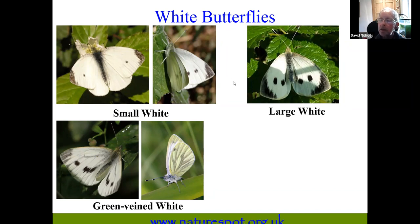The large white caterpillars, they hunt in packs. So that's the one particularly that gardeners don't like, because once the eggs are laid on your brassicas and the caterpillars hatch out, if you've got 50 caterpillars, they can soon munch through your vegetable patch. The small white will also feed on the same kind of food, but the caterpillars disperse and they feed singly. Interesting different strategy for trying to avoid being eaten.